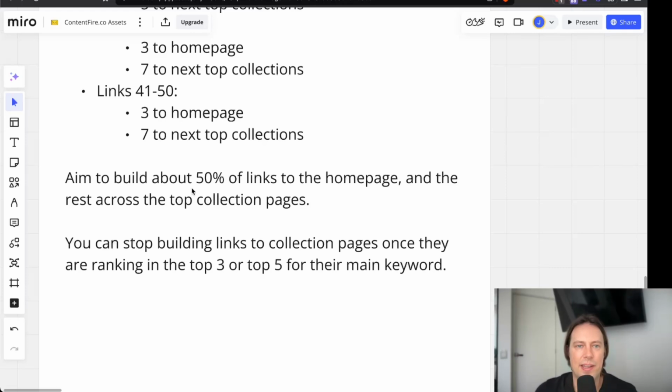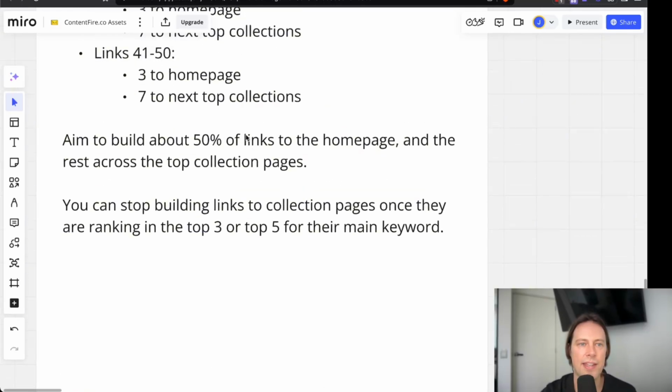And I'm not even going to mention building links to product pages or even blog posts. That's just not going to be the most effective use of your link budget for pretty much every store. In some cases, building links to product pages can get a good result, but most of the time you'll want to focus on collections. And you can stop building links to your collection pages once they're ranking in the top 5, or top 3, for the main keyword, and move on to the next one.